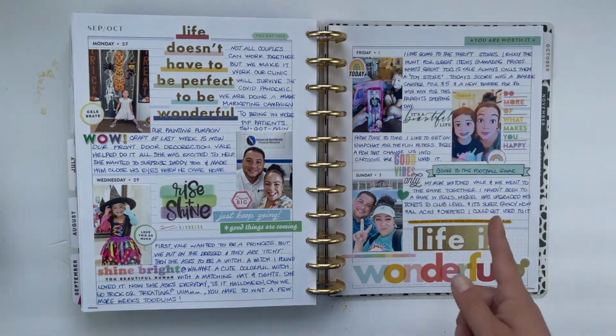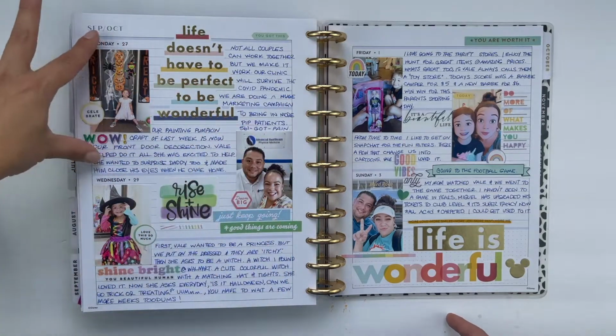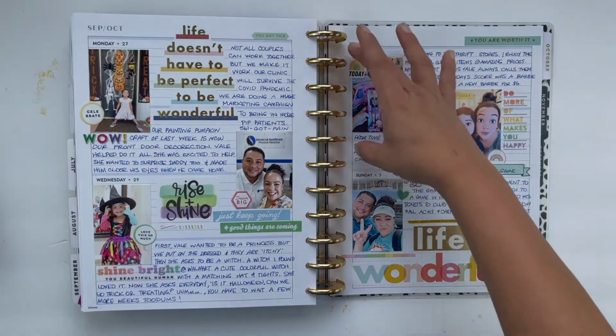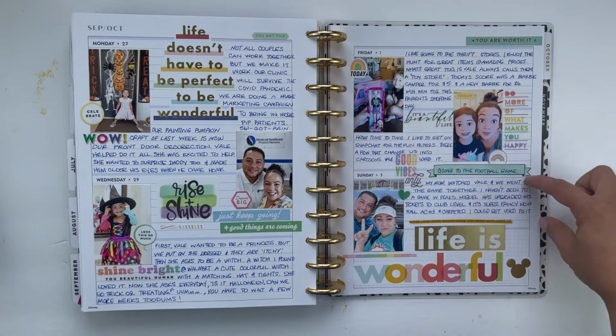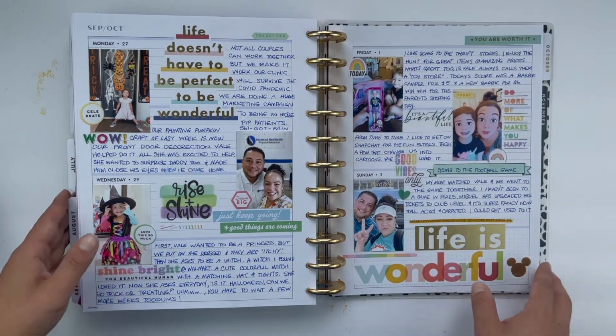So we still know what date it was. And then here, I didn't change up the ink color. I just left it blue, but this one kind of goes to that. That is that. And then this is this. And the same here. Here, here, and here are the stories for this one. Okay, so that is everything.